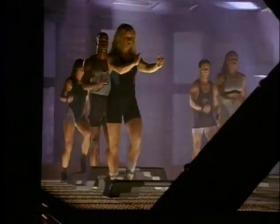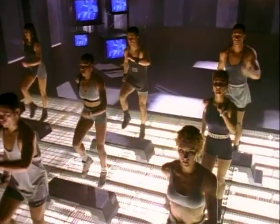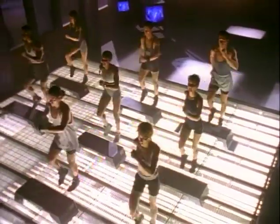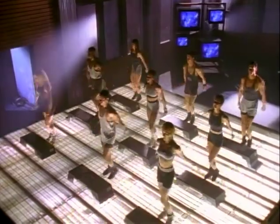March left. Bring it right back to the center. Good, stay there. Now we're gonna march for three and tap for one, starting with the left foot, and the right foot's gonna tap on top. Ready? Here we go. One, two, three. That's it.